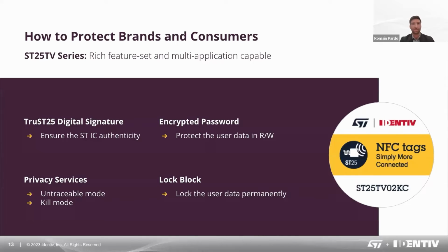So the ST25TV offers a rich feature set to help customers implement use cases like brand protection, product identification, or what we call accessory recognition. The digital signature is made to ensure the authenticity of the ST IC. The password is able to protect the data in both read or write operation. Both of those features can also be combined on top of the augmented NDEF for a safer solution.